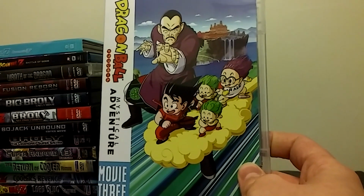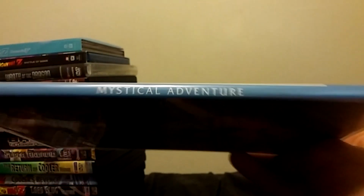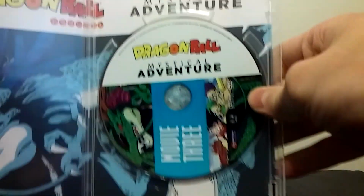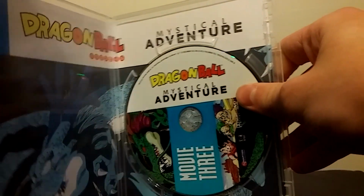Mystical Adventure here with Arale and her little guys. I forget what those things are called. The spine. And the back. And we're going to open it up. And there's Mystical Adventure. I think this one might actually have the same cast as the original Dragon Ball show. I'm not 100% sure, though. I've only watched these movies once.